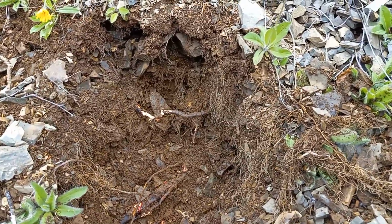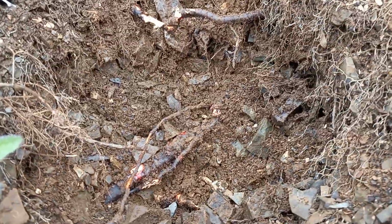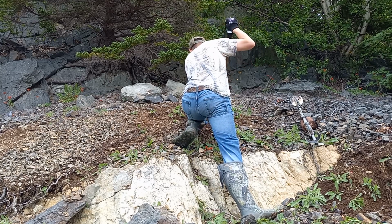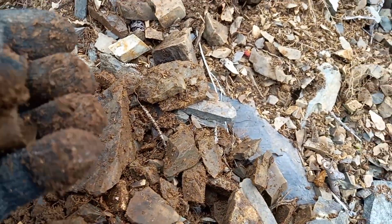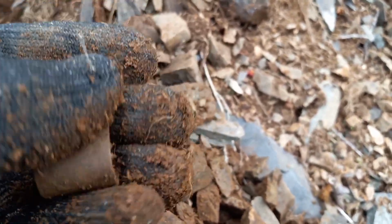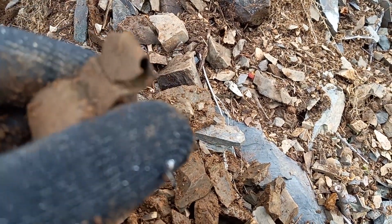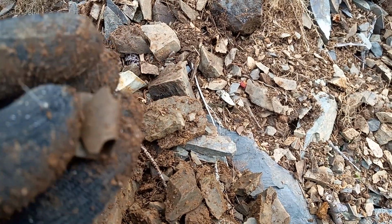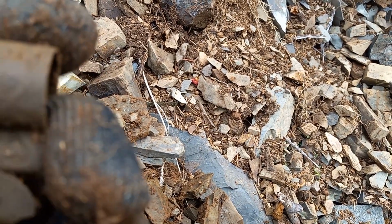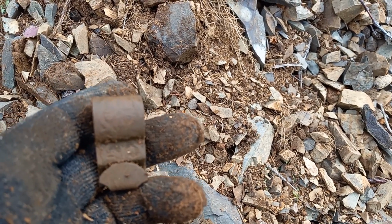Well, I'm making progress. I see a root down there, and it seems like whatever it is is underneath that root. Alright, guys, I found it. And it appears to be some sort of band that went around a pole, maybe a cane of some sort. Not too sure, but anyway it's got a bit of a design on it. Oh wow, that's kind of cool, guys.